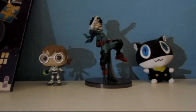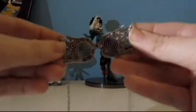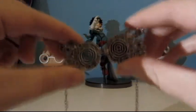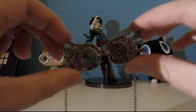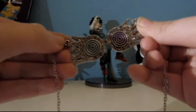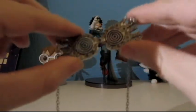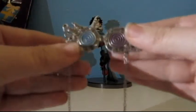Next up is this necklace, which is obviously Luna Lovegood's glasses that she wears, which is really cute. I actually got this as a Christmas gift from Debs, who you know as Danger Debs. I can't remember if it was last Christmas or the Christmas before, but yeah, it is really nice. I really like the detail, and yeah, it is really cool.